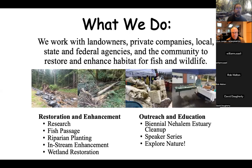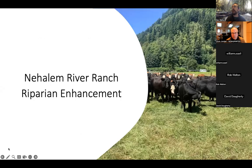What we do is we work with a variety of stakeholders in the watershed to restore and enhance habitat for fish and wildlife. We tend to primarily focus on coho because coho are a great keystone or indicator species. They use all of the watershed, from up in the headwaters and small beaver ponds all the way down to rearing in the estuary. And so with that in mind, we cover quite a bit of area.